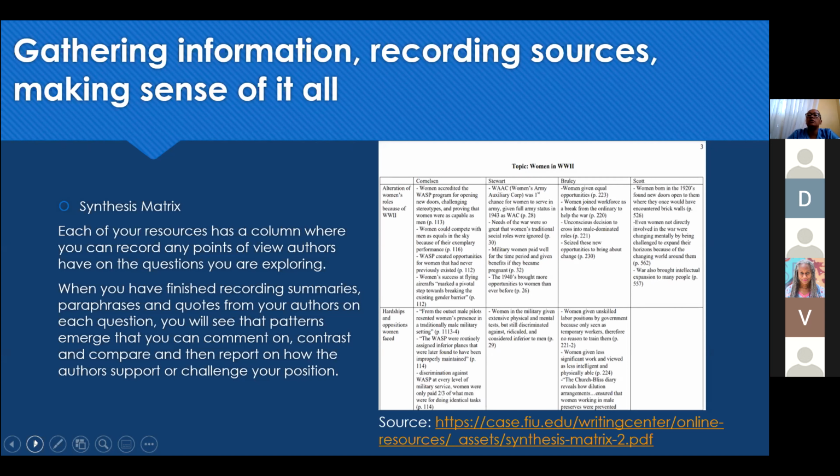Then you can choose whether you're going to use quotes, whether you're going to use summaries, whether you're going to use paraphrasing to get the essence of what your author is saying. So when you have finished recording your summaries, paraphrases, and quotes from your authors on each question, you will see that patterns emerge that you can comment on, contrast and compare, and then report on how authors support or challenge your position.